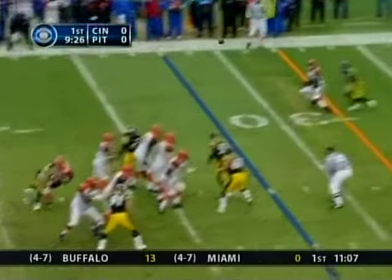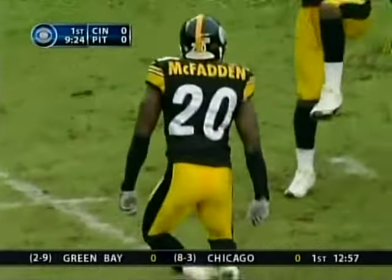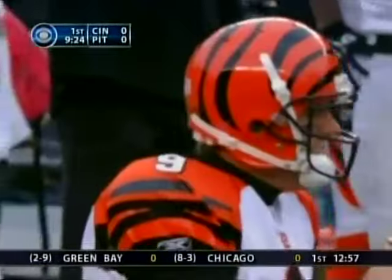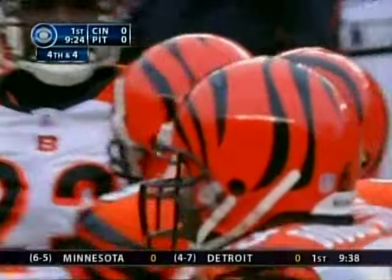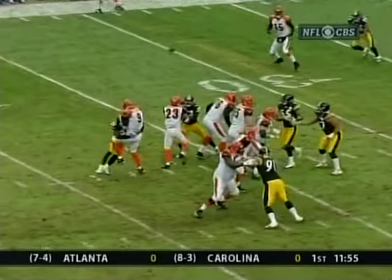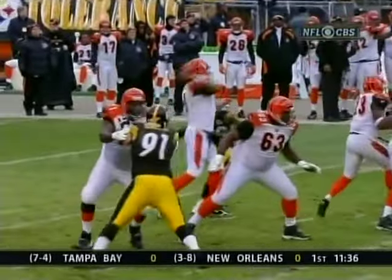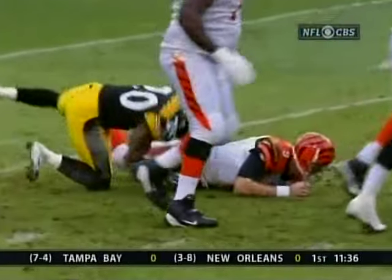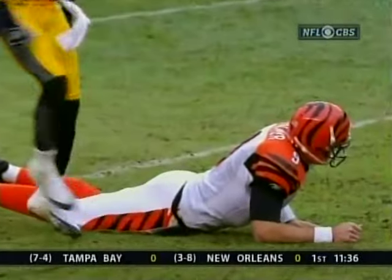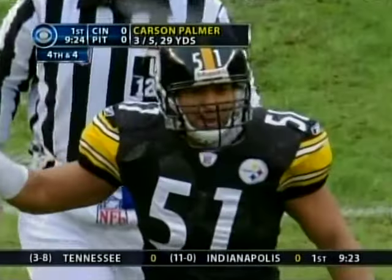On third down, Palmer has to throw it away. Too tall for Chris Henry. And Palmer is drilled as he unloads by Bryant McFadden, the rookie cornerback, coming in off the edge. He did not see McFadden coming. Watch this, the top left of your screen. There comes McFadden, number 20. He's totally unblocked, and just at the last second, I think Carson caught a glimpse, tried to make the completion, and took the shot. I think the Steelers blitz off the edge better than any team in the NFL.